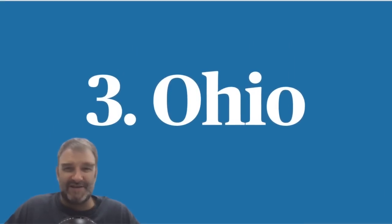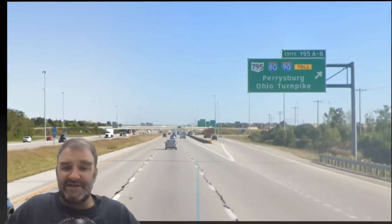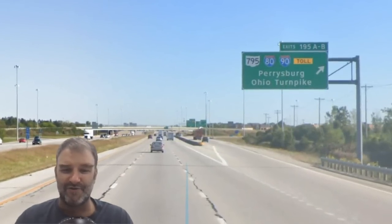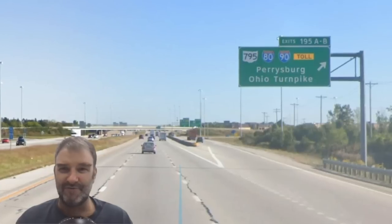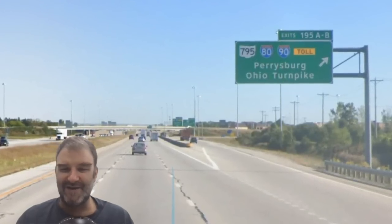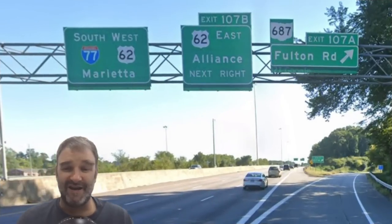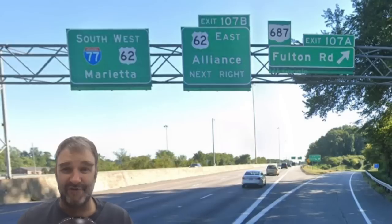Alright, number 3, Ohio, which again I've ranked everywhere from like 2 to 6, so that could change. This I don't like at all. Perrysburg getting billing over Ohio Turnpike? No, it should have the Ohio Turnpike control cities on there instead, and why not a full gantry instead of just a side one? Marietta is an unbelievably bad choice.